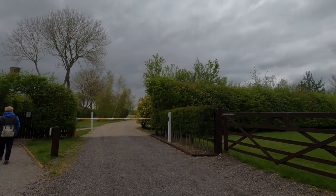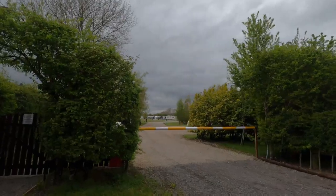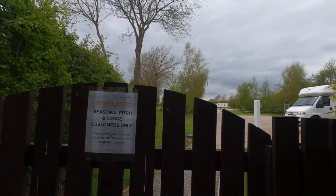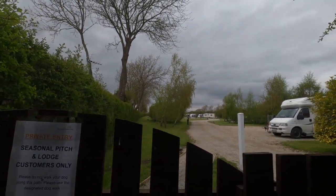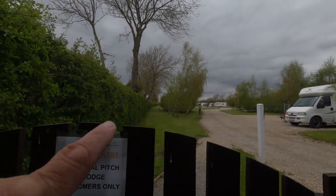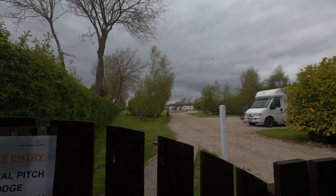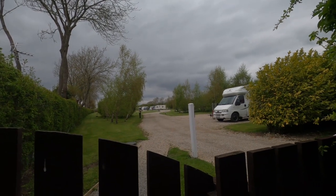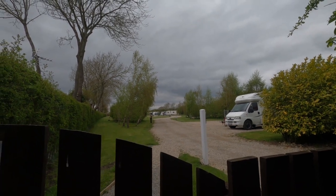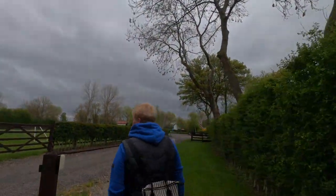And if you're one of those campers that prefer adults only, it's got an adults only site. It's a seasonal kitchen lodge, customers only through there. Right, so we won't go through, but you can see from here, just right up there, is some log cabins, and then the seasonal pitches and private pitches. And adult only pitches. So it's quite a big site.